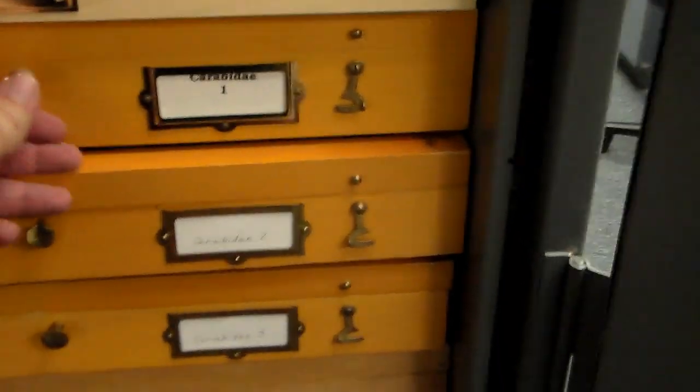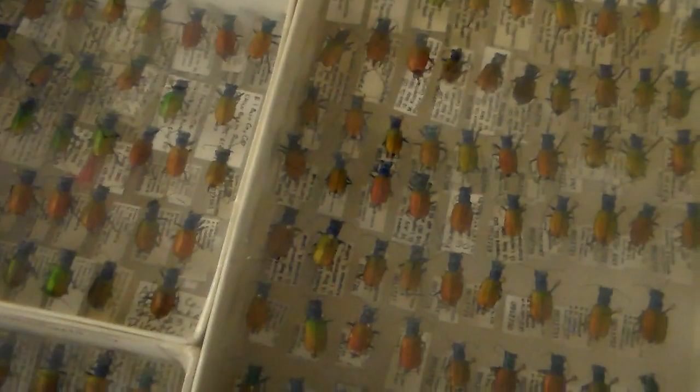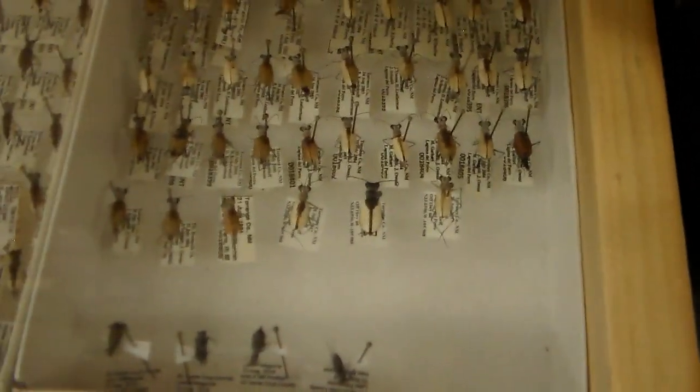Some needles, but I think I'm gonna... The very last stuff to look through are the Cicindelinae, tiger beetles. These are just some of the drawers. You see how absolutely gorgeous and awesome they are.